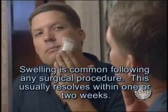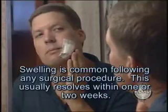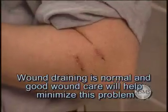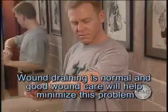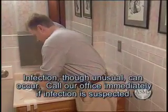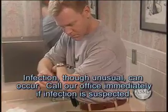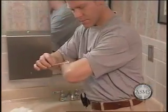Swelling is common following any surgical procedure, especially around the eye. Some degree of swelling can be expected, but this usually resolves within 1 or 2 weeks. All surgical wounds will drain during the first week or so after surgery. Good wound care will help minimize this problem. Infection after skin cancer surgery is unusual. However, if you notice signs of infection, call our office immediately. An antibiotic is frequently necessary under these conditions.